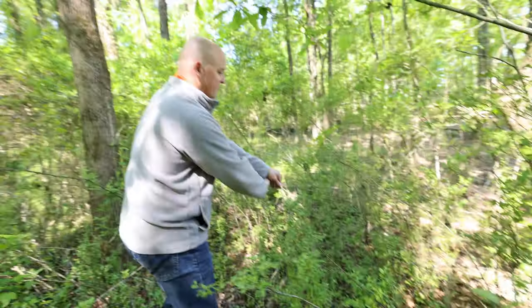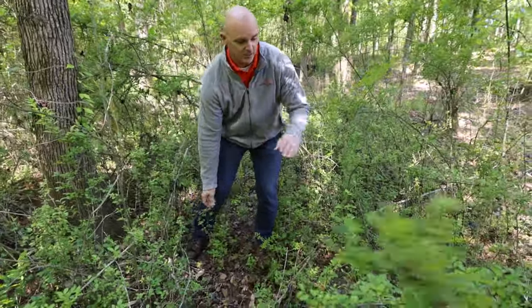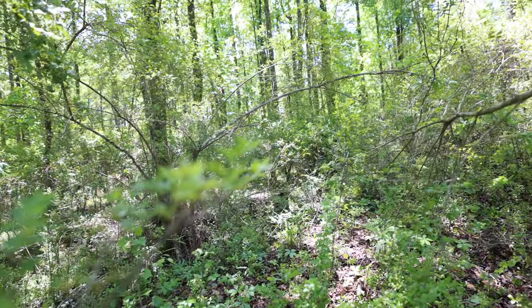Yep, this is all privet here. Almost all privet, here's a big one. All of this is privet. It takes over these bottomland areas, completely crowds out native vegetation.